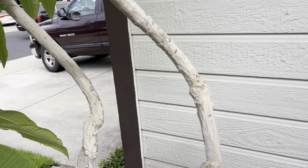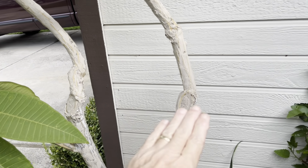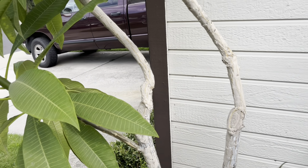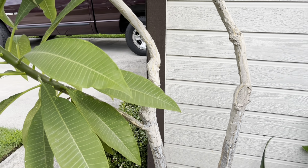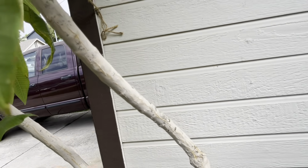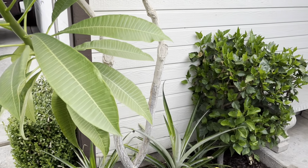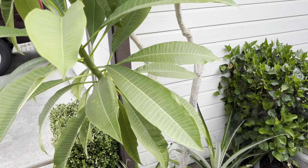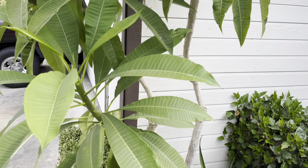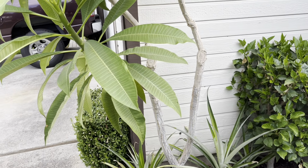Well, what I'm going to do, and you can see that I've done some cutting in the past, trying to keep the Plumerias pruned to a lower level. I'm going to cut these back, and I'll replant the branches, but I'm going to cut it back to eye level. Now, I'm not going to do it in this video because, let's face it, if you got beautiful flowers, you got beautiful flowers, and they can be seen from a distance from the yard.